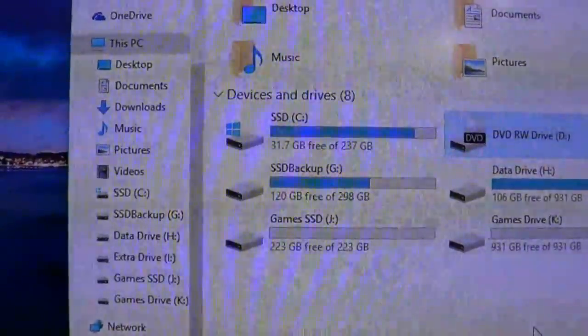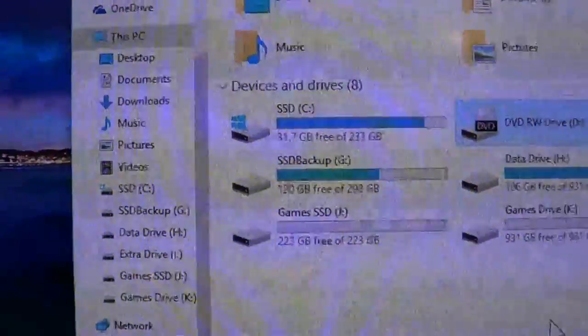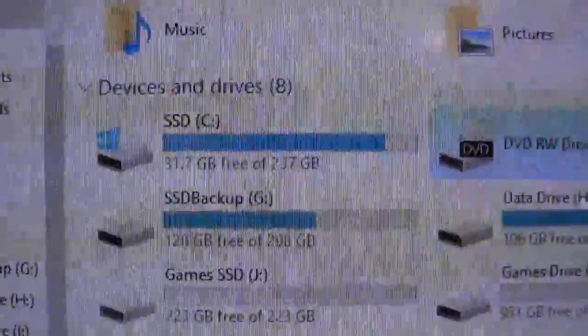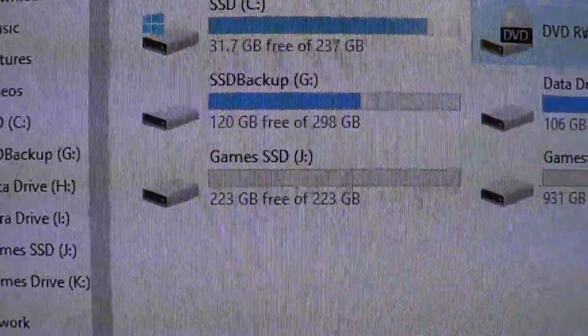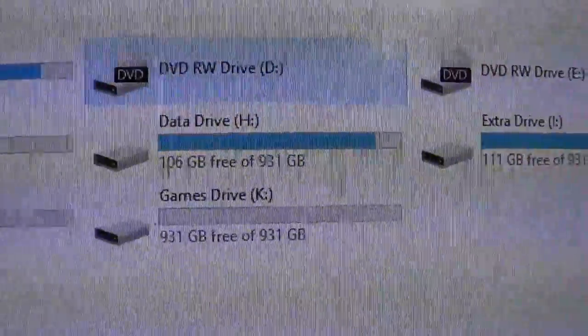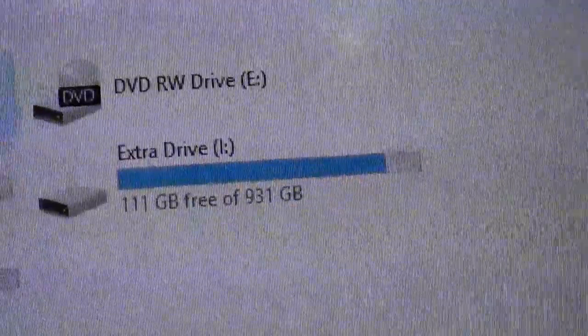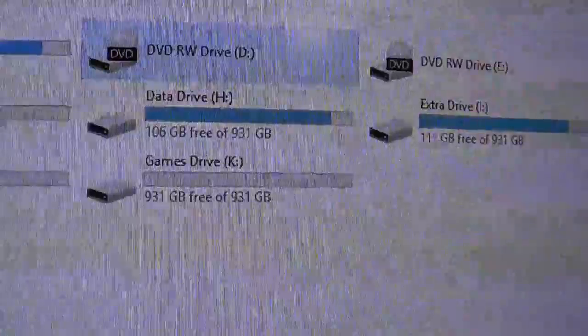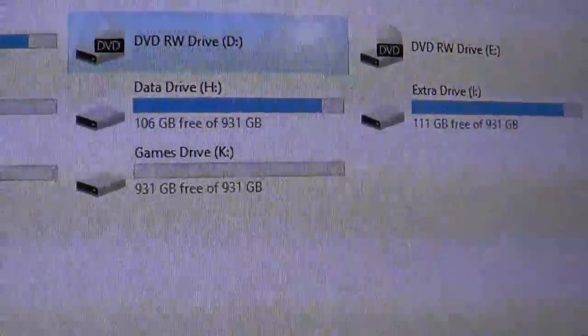Finally got everything going, including the AC, since it hit 92 degrees in here before I was like, okay, enough's enough, put it back on. So here's what we're starting with. SSD 31 gigs, the backup doesn't matter, that's just a backup of the SSD and some on-the-fly space, and that's it. Nothing exciting. 106 on the data drive, 111 on the extra drive, which is because I, of course, haven't been backing it up as recently as I should be because I was running low on space.